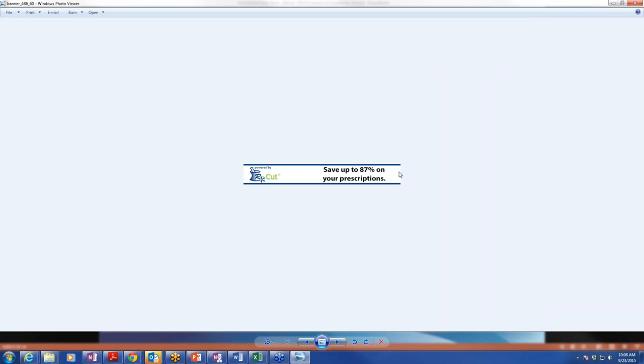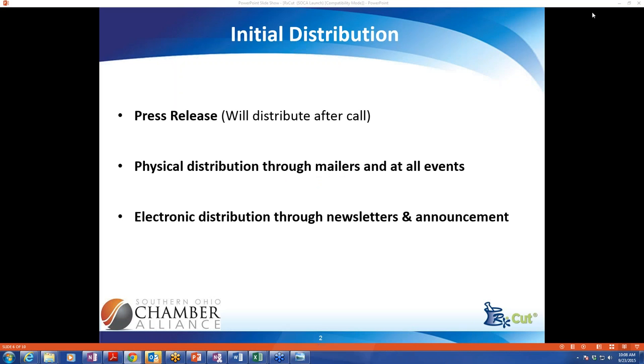We're going to include a banner in that email, an attachment, and you can embed your RxCut website behind this. This can go in any of your electronic communication. Also, you want to let your members know they can actually download the card right to their phone from your print card page. And new member packets.